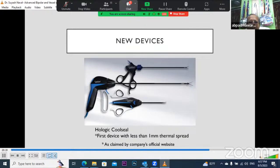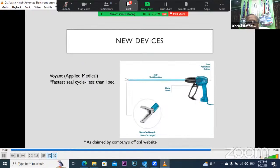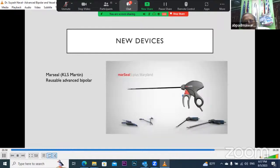Now, of course, all these things are according to what the company website says, and you have to understand it may vary depending on what tissue you use it on. Another example is Buoyant from Applied Medical, which says it has the fastest seal cycle, less than 1 second. I'm giving you all this information because every company has its own USP, and every device will have its own advantage and may have its own disadvantage as well. The more you research into it, the more you know.